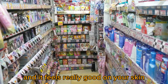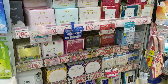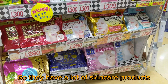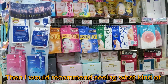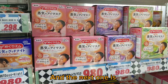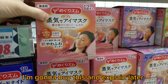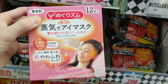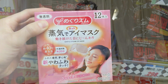It feels really good on your skin. Whole other wall of them right here. So they have a lot of skincare products. So if you're looking into getting skincare stuff, I would recommend seeing what kind of face mask that they have. And the next one is a hot eye mask. I'm gonna buy this and I'll explain it later when I have it at home. But it basically is a blindfold, or I guess like a mask for your eye, but it heats up.